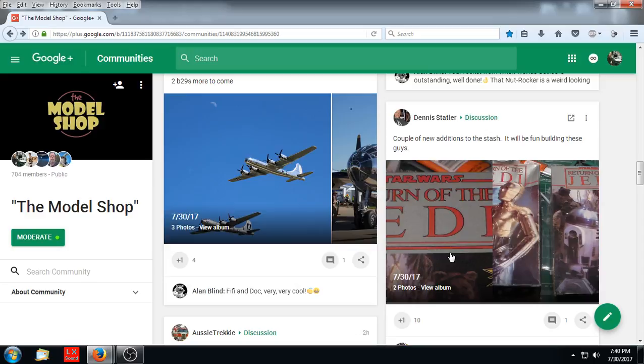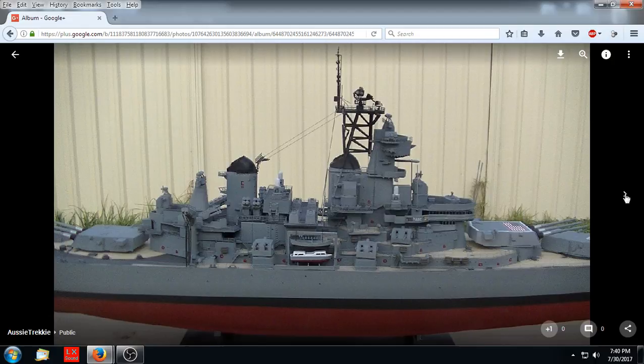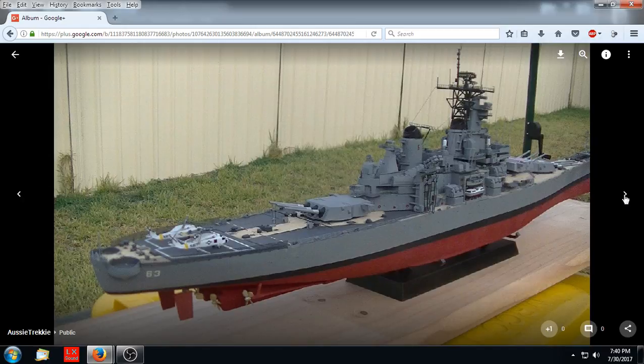Here we have Scott Hatchard, Aussie Trekkie, just has some pictures he posted of his Battleship Missouri build he's been working on. And if you look here, he's got the Enterprise aircraft carrier there as well. Lots of detail work and photo etch work is going into these.